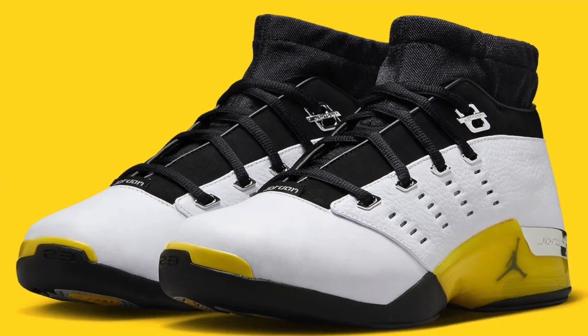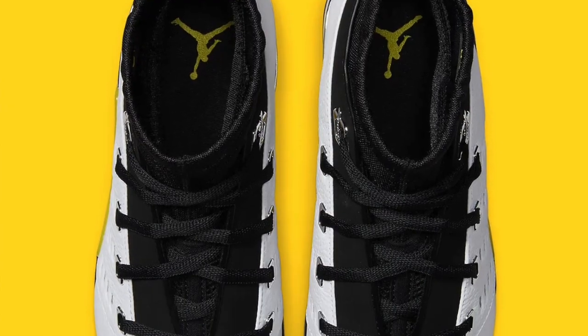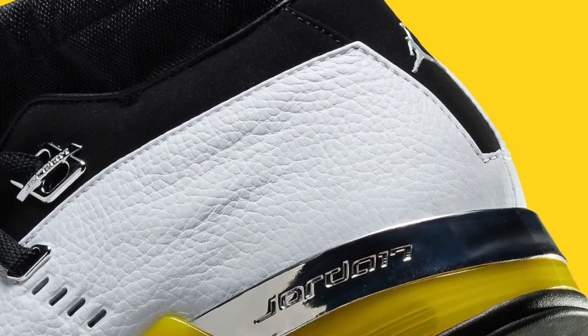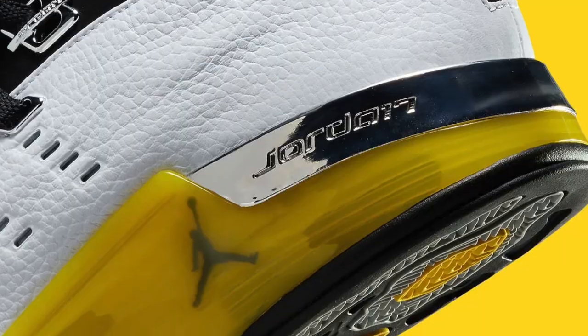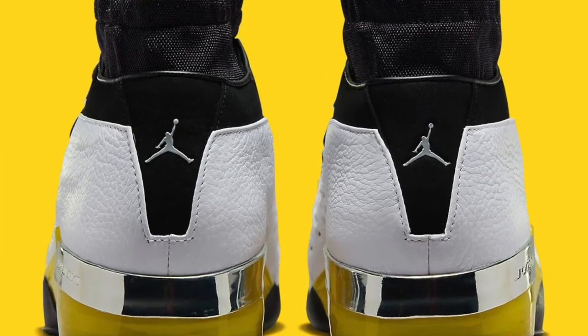But this shoe here, I love the whole layout of this shoe. This is not a shoe to wear with gear. This is a shoe if you want to hoop. This is your shoe. This ain't no gear shoe. Look at the chrome around the heel. I see what Jordan Brand is doing with that, and I'm loving that.